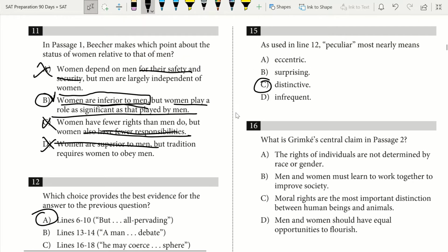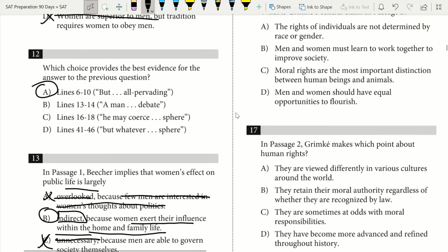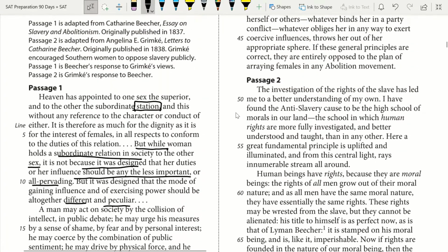We're not saying that it's eccentric or surprising or infrequent. If you were to just try to pick a synonym, you'd get it wrong because you're not using context, and infrequent is really kind of unrelated here. That's talking about timing, and we're not really talking about timing. All right, now we've got question 16. I see that question 16 is referring me back to passage 2, so I'll go ahead and read that one.